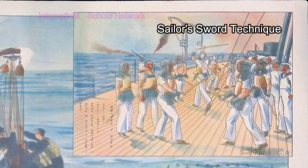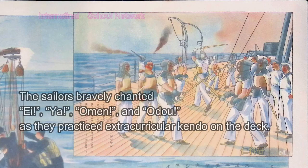Sailor sword technique. The sailors bravely chanted Iai, Ya, Omen, and Odu as they practiced extracurricular kendo on the deck.